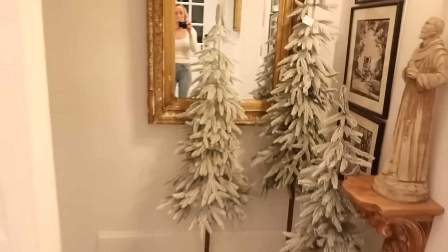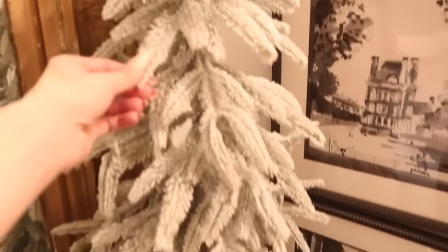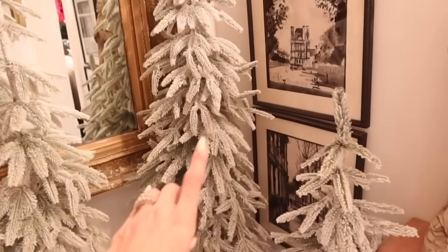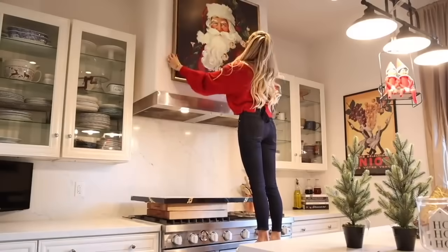But aren't these cute? I need to cut this tag thing off, but I think these are adorable. I'm gonna put some snow down below, but again, I may put one large tree here, and then one large tree there, and then maybe 2 large trees here.